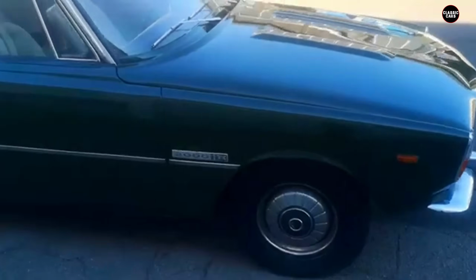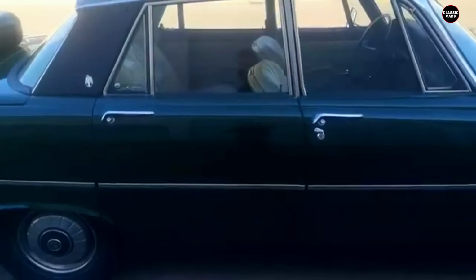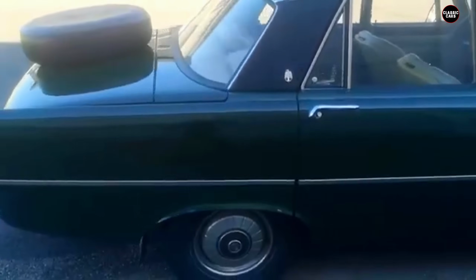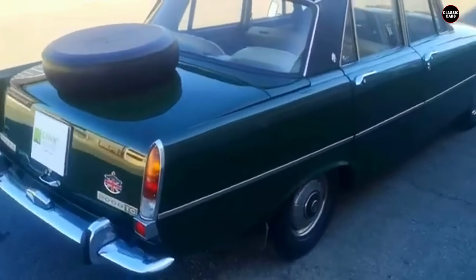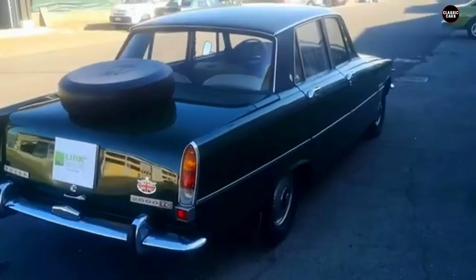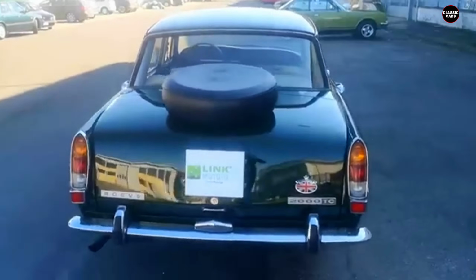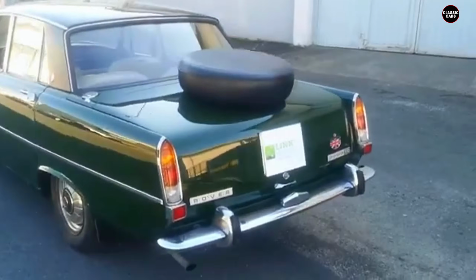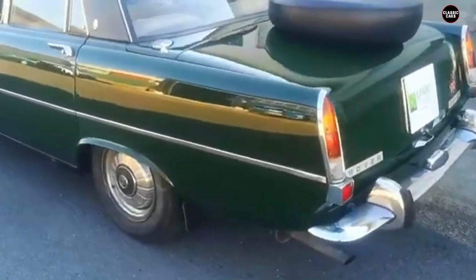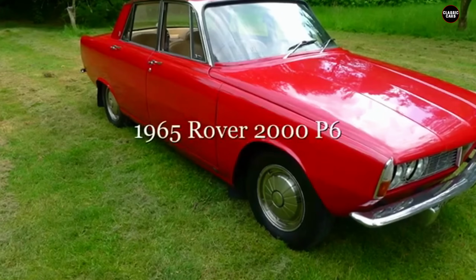What made the automatic version even more troublesome was the P6's complex engineering. Rover had created a car with advanced features, but this sophistication also meant that when things went wrong, repairs could be costly and complicated. The automatic transmission wasn't just an easy fix. It often required specialized knowledge and parts to get the car back on the road, and this translated to a significant expense for owners. As a result, the P6 2000 Automatic became known for being high maintenance, and many people quickly regretted choosing the automatic version over the manual.